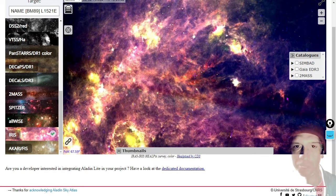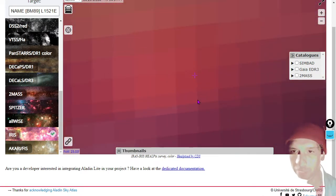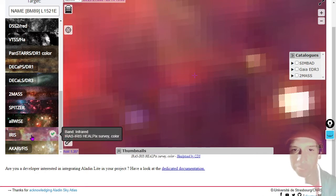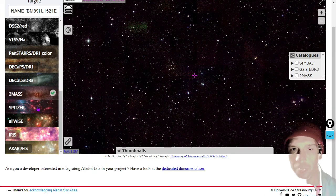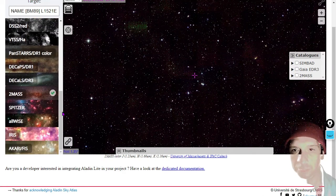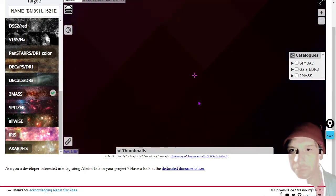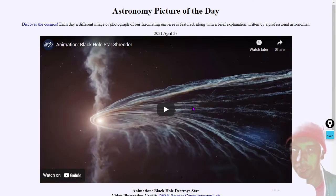And if you want to look this up yourself, you can actually find L1521E, although you won't find very much, as again, it is a dark molecular cloud, so if you're not viewing it in radio frequency and so on, it's going to look dark. So IRIS is actually infrared. You're not going to see anything on the 2MASS either. You're not going to see anything on any of these because, again, it's a dark molecular cloud. You can see the 2MASS showing next to nothing when it comes to infrared light.